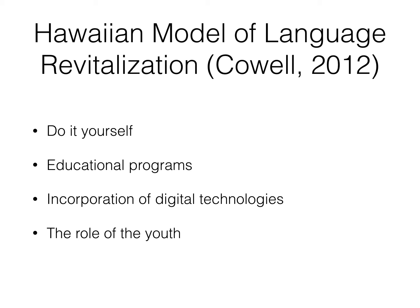First of all, the people wanting to revitalize Hawaiian need to be involved. Any attempt at trying to revive an endangered language, regardless of the financial resources, will fail if it lacks the will of the people who actually speak the language.